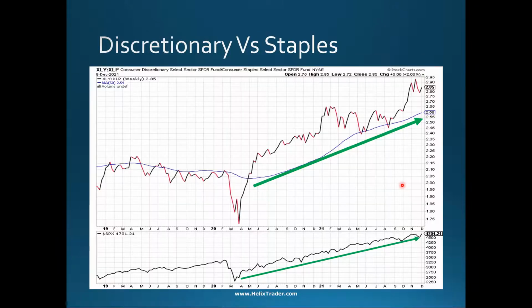On the bright side, though, we can look at things like discretionary versus staples, which is often a leading indicator of the market, versus the S&P 500 down here. You can see it's tending to agree with the index itself. It's making new highs as the index is making new highs. So that's one element that is generally bullish for the market.